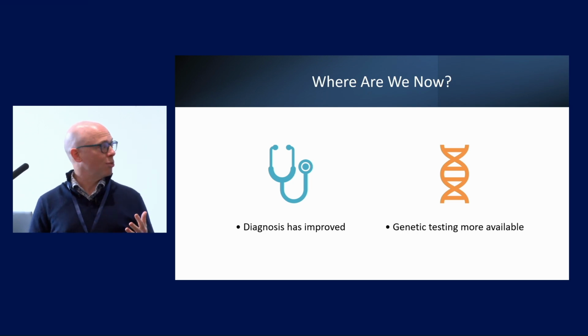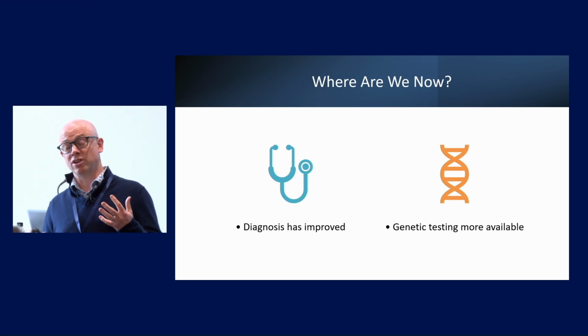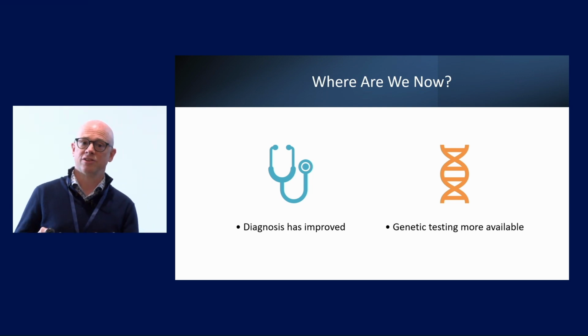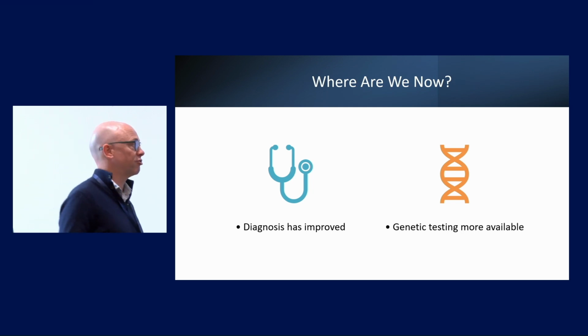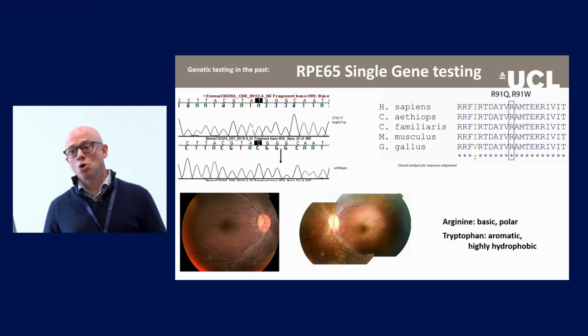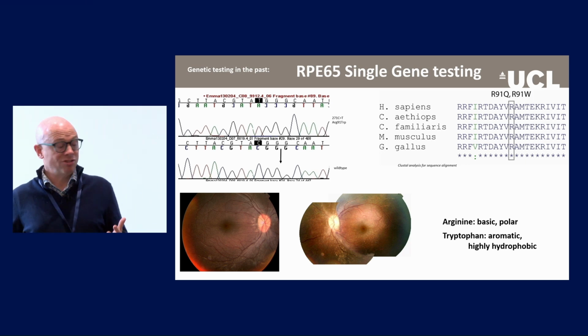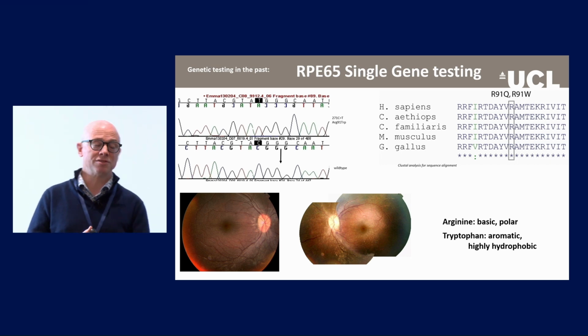So where are we now? We have genetic testing, and genetic testing has rolled out, and actually we're in an incredibly fortunate position. We're able to test in the UK far more easily than nearly any other country in the world, actually. It's one of the things that we do really well in this country. And so through whole genome testing, we've moved to being able to give you and patients like you a genetic diagnosis probably about 70% of the time.